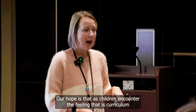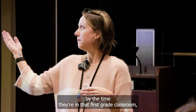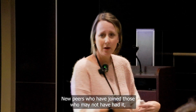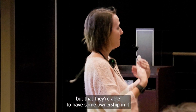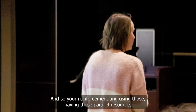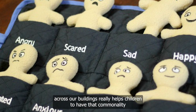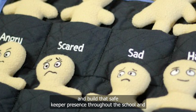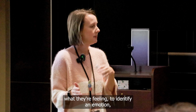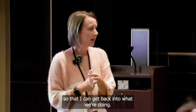Our hope is that as children encounter the Feeling Buddies curriculum in multiple grades as they continue up the vertical, by the time they're in that first grade classroom, if they've been with us in pre-K and K, they're helping to teach that along. New peers who have joined, those who may not have had it, but that they're able to have some ownership in it and begin to use it without even thinking, right? And so your reinforcement and using those, having those parallel resources across our buildings really helps children to have that commonality and build that safekeeper presence throughout the school, and to help children articulate what they're feeling, to identify an emotion, to label it, and to know how to tame it, so that I can get back into what we're doing, okay?